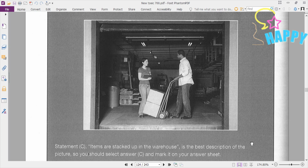Now listen to the 4 statements. A. The man is driving a forklift. B. The woman is lifting some boxes. C. Items are stacked up in the warehouse. D. Packages are being delivered to customers. Statement C. Items are stacked up in the warehouse. Is the best description of the picture, so you should select answer C and mark it on your answer sheet. Now part 1 will begin.